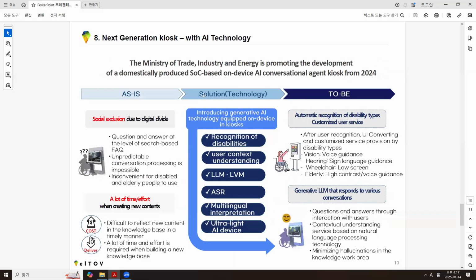Okay, this is the next generation kiosk with AI technology. The Korea Ministry of Trade, Industry and Energy is promoting the development of a domestically produced SoC-based on-device AI conversational agent kiosk from 2024. Alto joined the consortium and started developing. We expect to implement generative AI technology equipped on-device in kiosks. The AI technologies are as below.